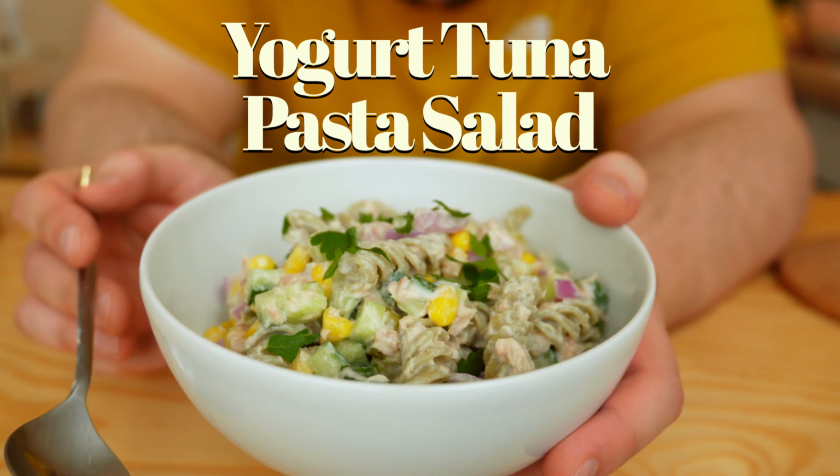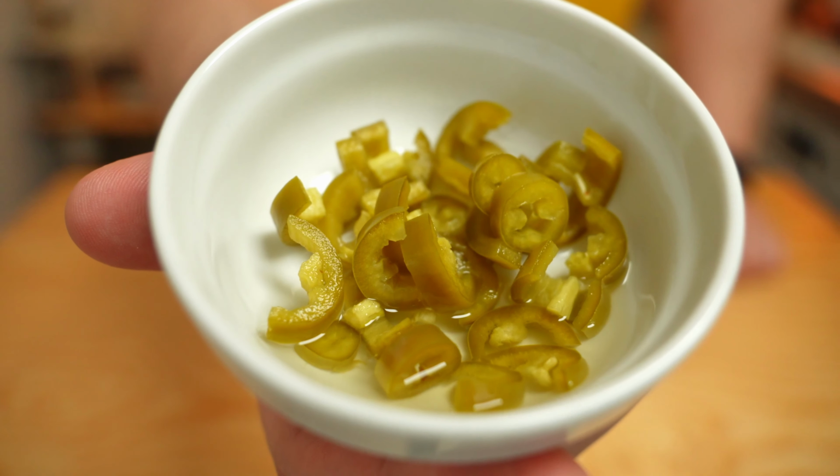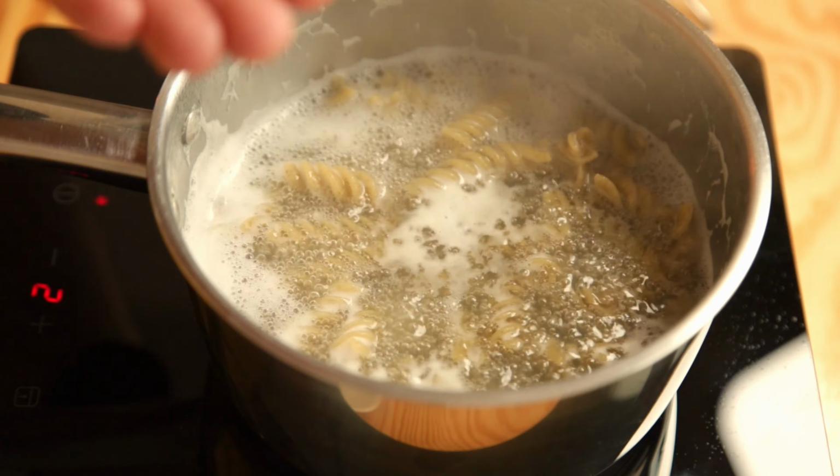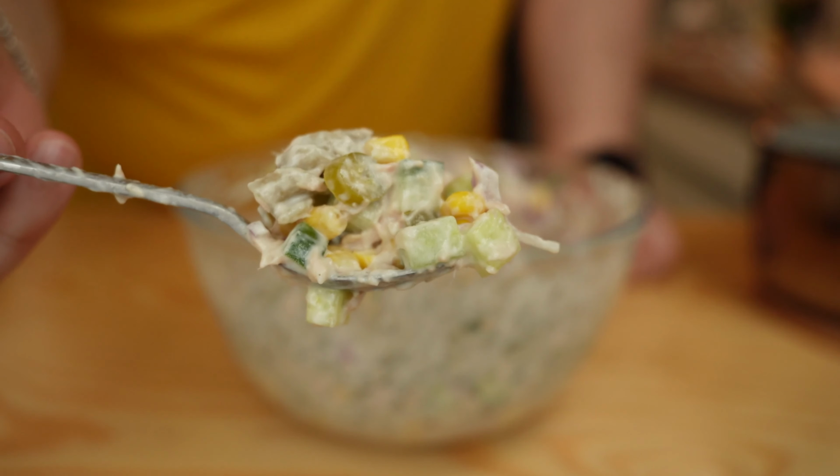I prefer to use the ones that come canned in water because I can control the quantity and quality of the oil used. Follow that with 100 grams of sweet corn, then add 20 grams of pickled serrano peppers for a spicy, tangy kick. Once the pasta has boiled, drain and set it on the side to cool off while we make the salad dressing.